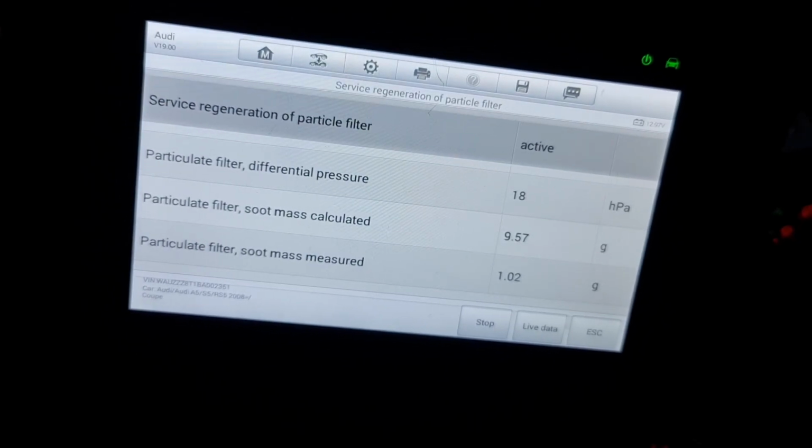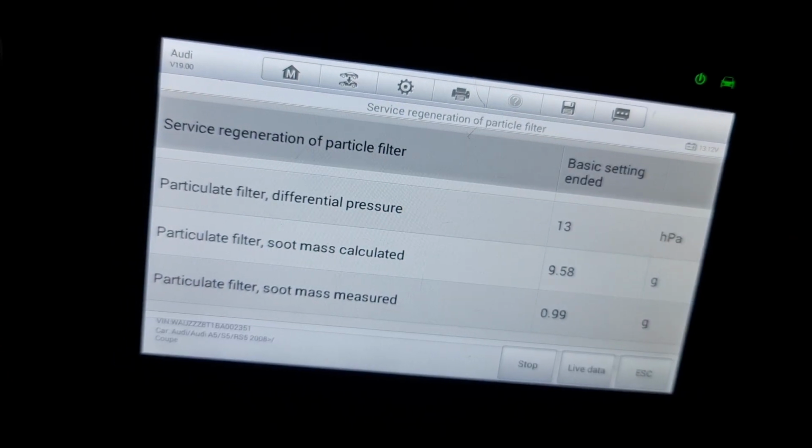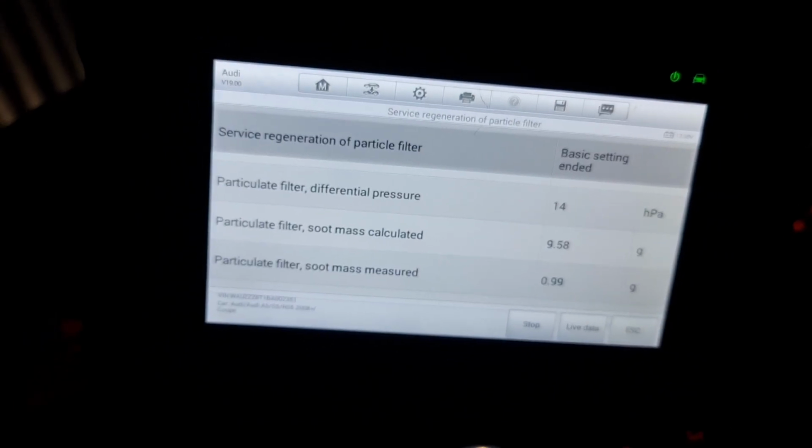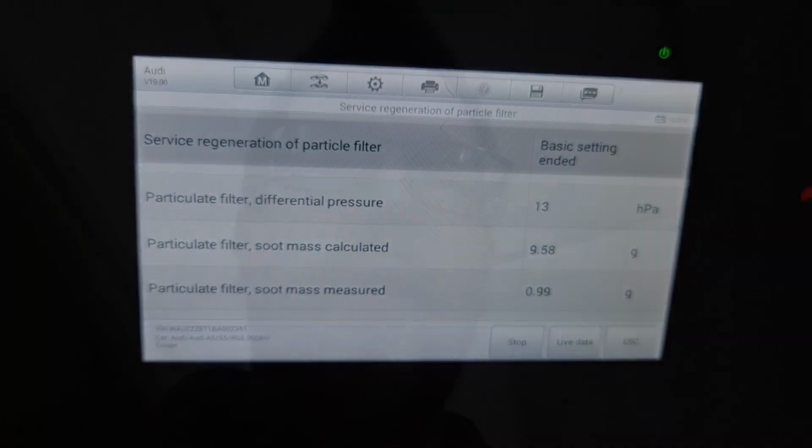So that's looking pretty good. Just got to wait and see how this pans out now. And we've dropped down to 500 revs and finished the program. That is excellent.